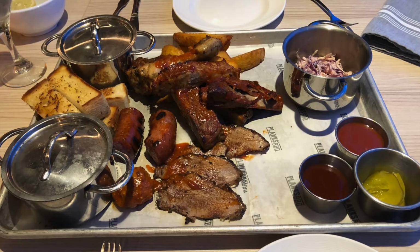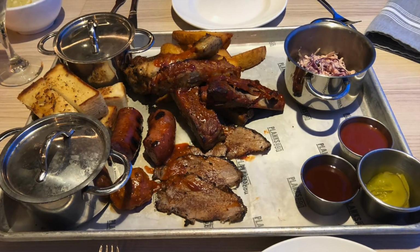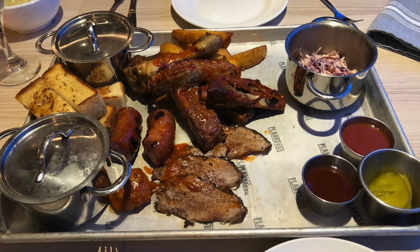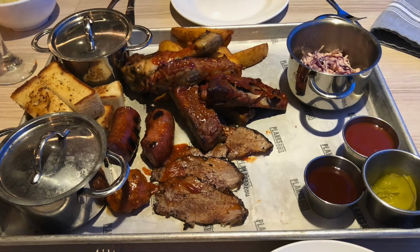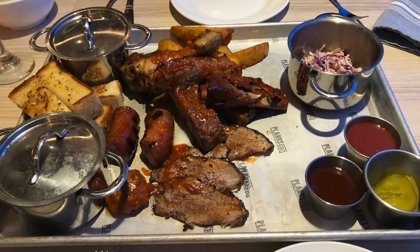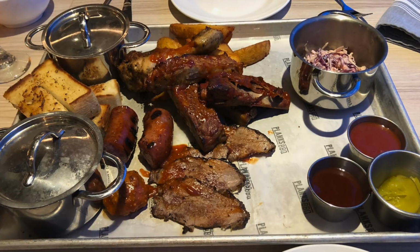All kinds of stuff there. Coleslaw in those pots. I believe we had a bean side. And the proteins, we had a little brisket and sausage, a couple chicken legs, barbecue ribs. There's some potatoes and Texas toast. Even a barbecue meatball. So quite a bit of different protein selections.